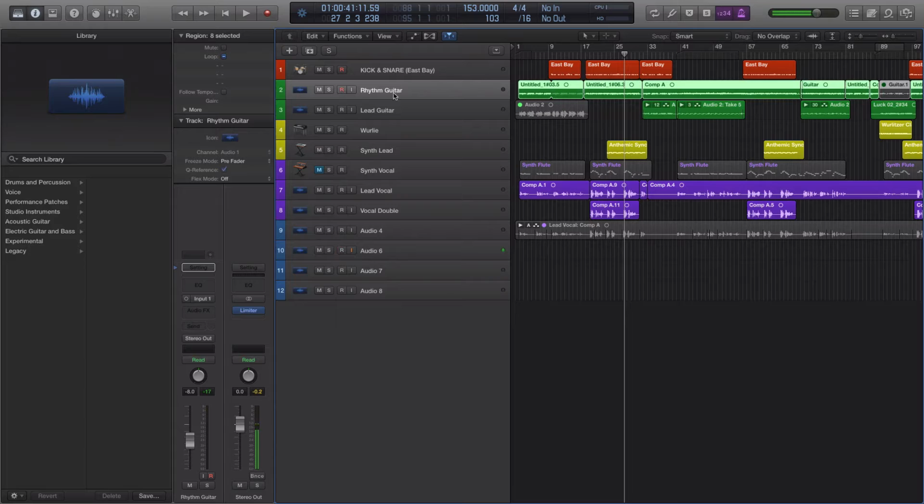You kind of heard a little bit of the rhythm guitar there, and this track is important because it's the basis for the writing of this song. This song was dreamt up on electric guitar, specifically rhythm guitar. You can see that there is a lead guitar track.